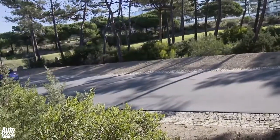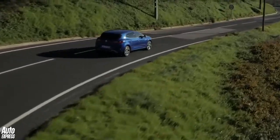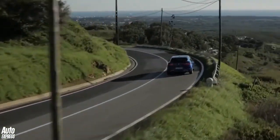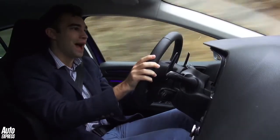This car has also been tweaked by Renault Sport, so the suspension is stiffer and the anti-roll bars are also stiffened. But that hasn't had an adverse effect on ride. It doesn't matter what sporting mode you're in, this car rides really very well.